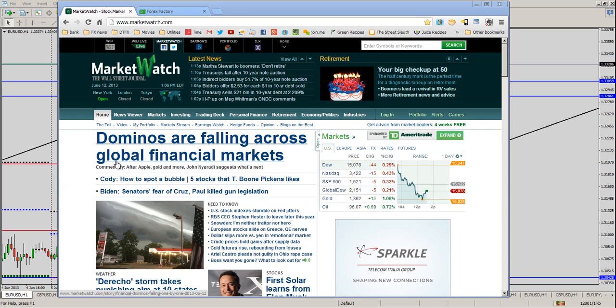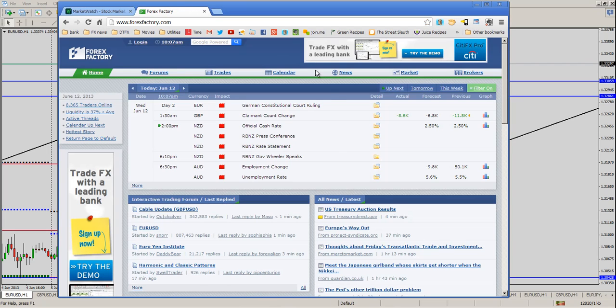So far, just a quick little look at the U.S. markets. You can see that the Dow's down a little bit, S&P's down a little bit, oil's up. We're having one of those interesting days. Commodities are higher. Gold's definitely pushing up a bit. Oil's up, and the rest of the equities are down.